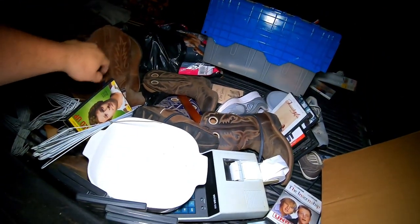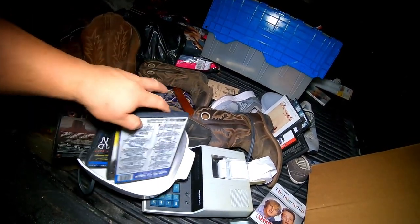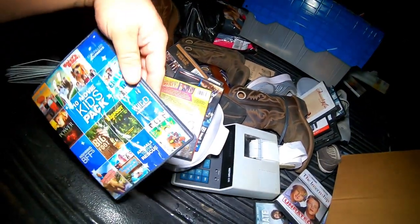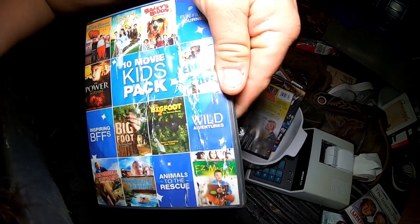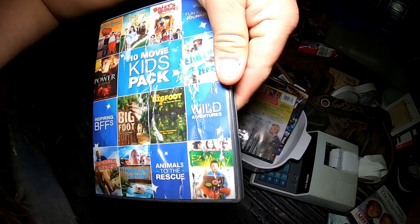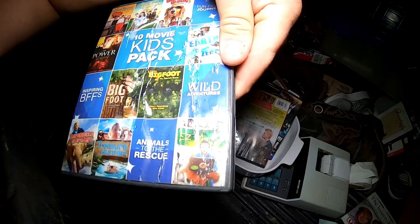Let's see. Moving on. We got a bunch of shoes, a bunch of boots. Those are definitely going to have a decent resale value to them, I believe. There's some more movies. I haven't really looked at these. Oh, cool. 10 movie kid pack. Some good titles in there. Heck yeah.